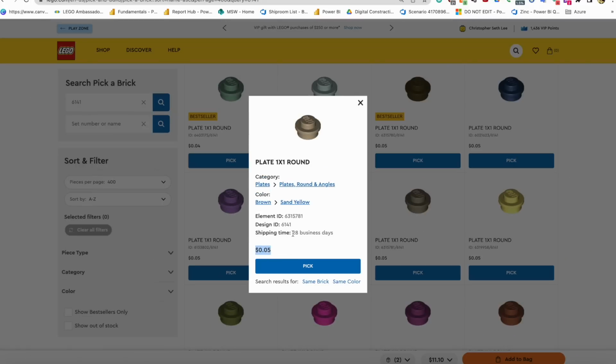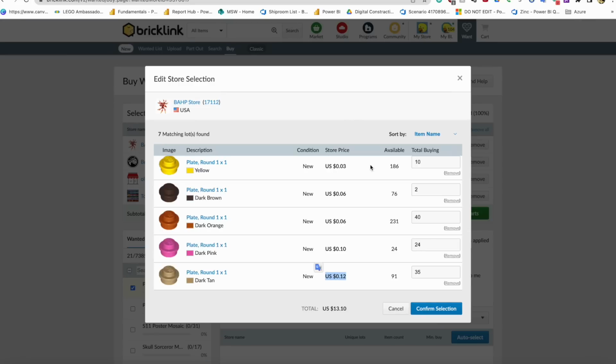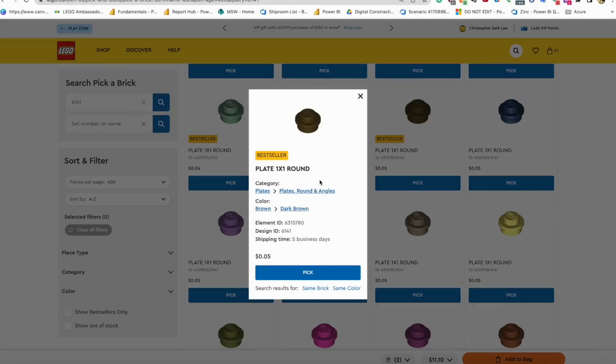Here's the unfortunate thing. The shipping time for these pieces is 28 business days, which means that when you're placing an order and you need them to come on time, you basically need to bite the bullet and pay double the cost just on Bricklink just to ensure that it will get there on time. There is a caveat though. If a piece is marked with bestseller, let's say for example these dark brown ones are marked as bestseller, the shipping time goes down to only 5 business days.